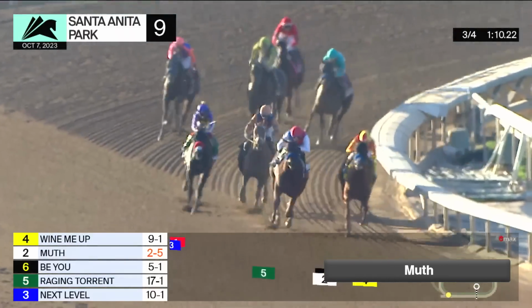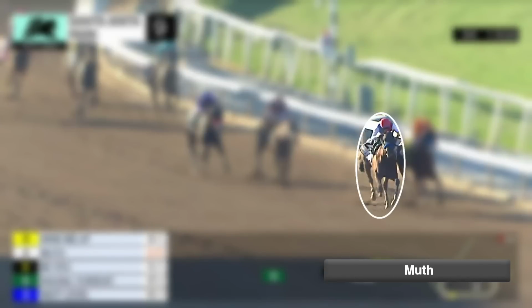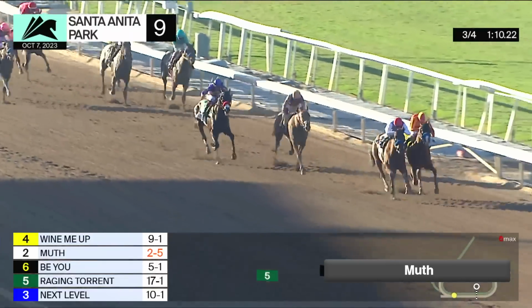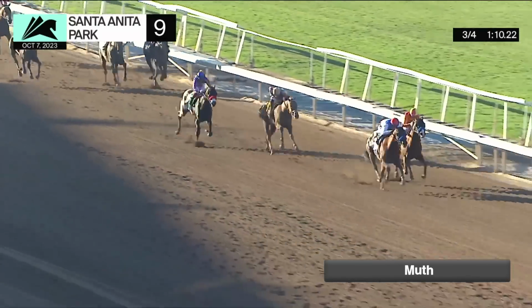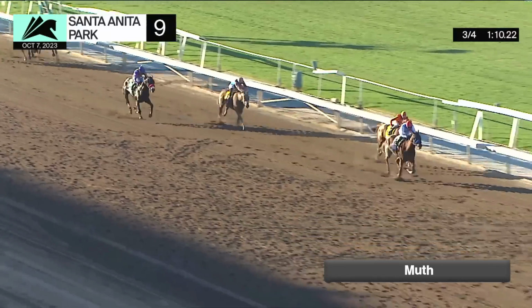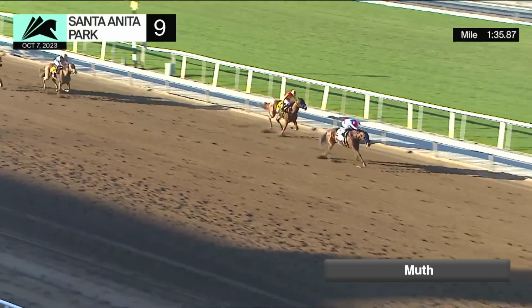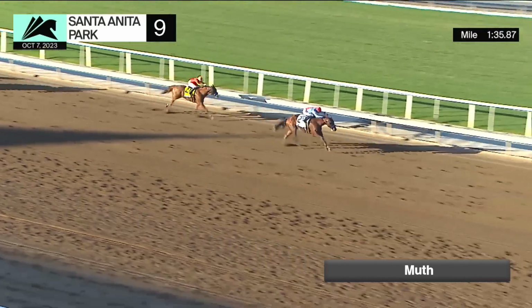And I think the big thing is they were both stretching out. We're going to look at Muth's performance. I wanted to key in on this just from a distance perspective. Had to go a mile and a sixteenth finally after going 5 furlongs and 6 furlongs. And not sure necessarily what he faced in the Grade 1 American Pharoah, but the way he's able to handle the additional distance, to me, he looks pretty reserved and pretty easy here, even when called upon.